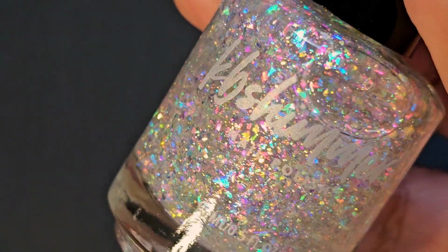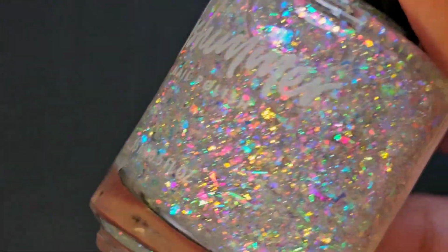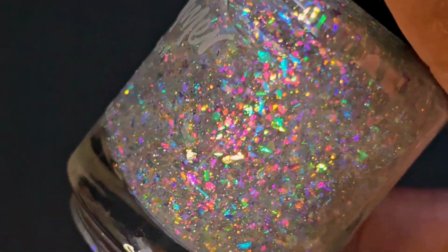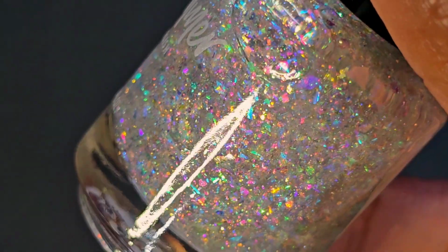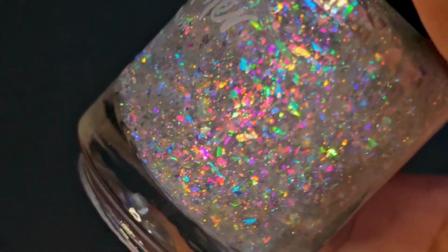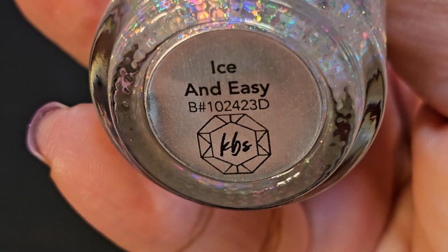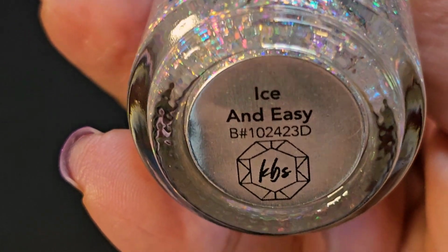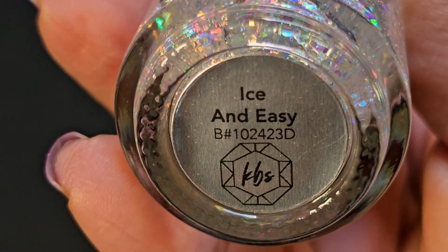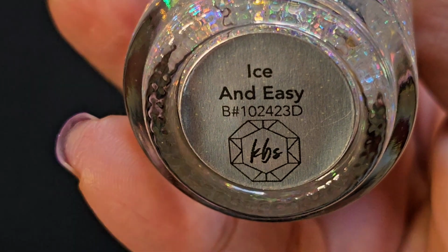We are going in with Ice and Easy. This one is the topper of the collection, and I'm trying to dull down some of my excitement, and it's not really working. I am almost breathless because I'm trying to hold back squeals, but this one really made me so happy. Let me get to the description for you.